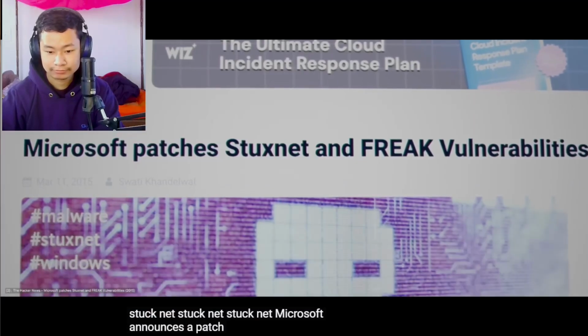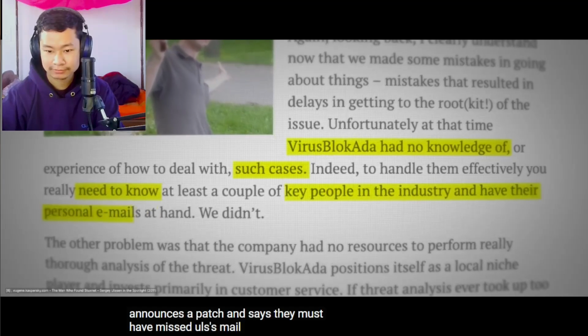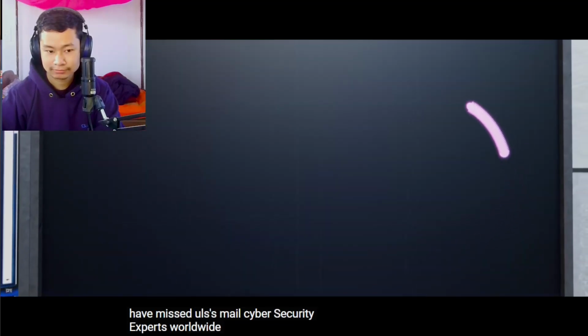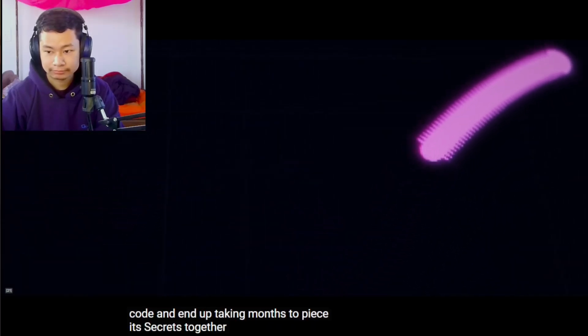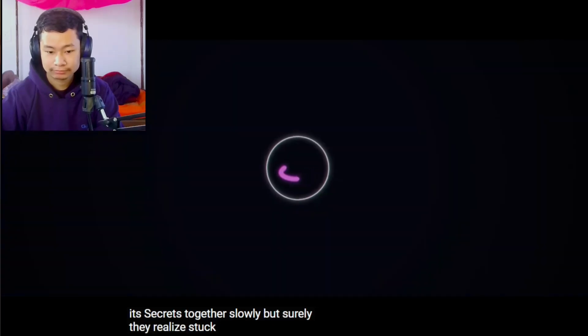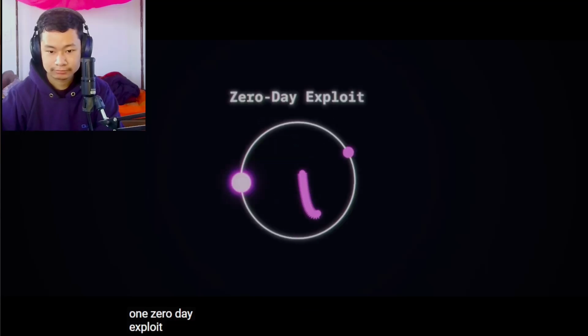Microsoft announces a patch. It says they must have missed Ulasen's mail. Cybersecurity experts worldwide are scratching their heads. They begin dissecting Stuxnet's code and end up taking months to piece its secrets together. Slowly but surely, they realize Stuxnet doesn't use just one zero-day exploit. It uses four.